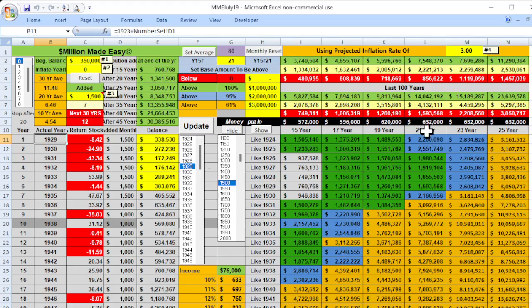You look at the 20-year column or 21-year column, you would have put in 632,000. The worst case scenario, 1.593. Again, that's 1929. The median being 4.132 and the maximum 14 million. There's your range for the 21-year period. So that's what he can look forward to. The market continues to do what it's been doing for 100 years. This kind of a range for a 19-year period, this kind of a range for a 21-year period.